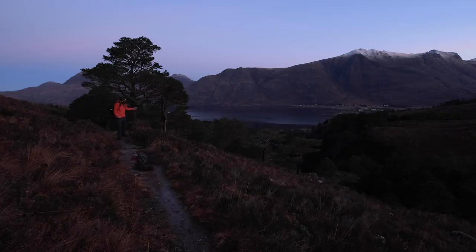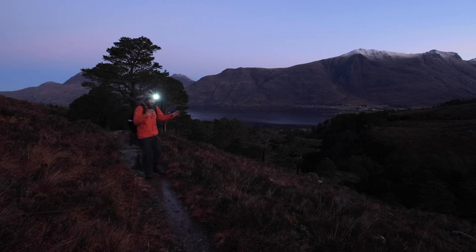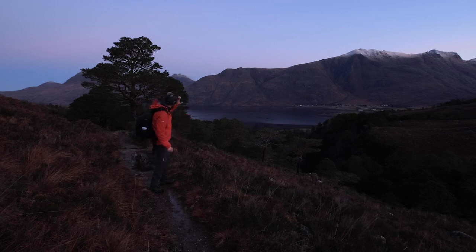So the plan is that we're going to stop. There's a little river here and there's these amazing Scots pine. So we're going to try and find a composition with these Scots pine in that you can see. And then maybe down the valley of the river with these amazing mountains in the background.